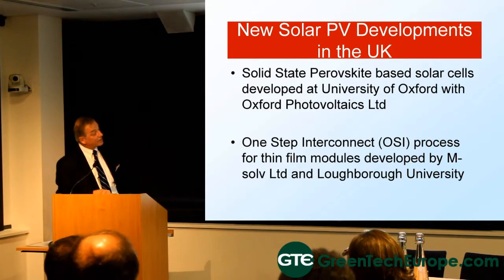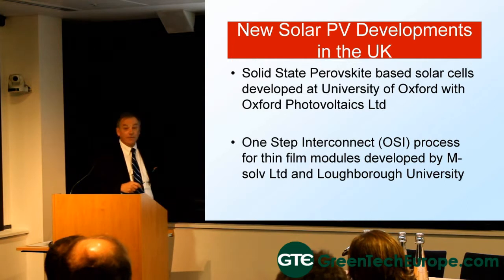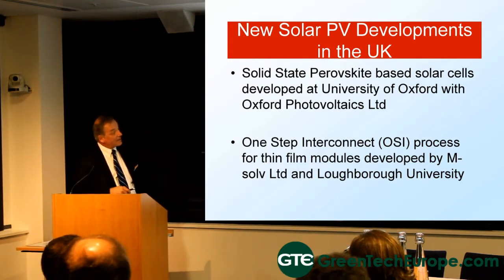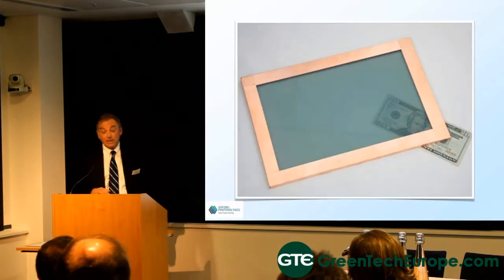And secondly, there's a company just north of Oxford called MSolve, who've developed a process for thin film modules for the interconnect. And again, I think they've got a very bright future. I'll just very briefly explain these.